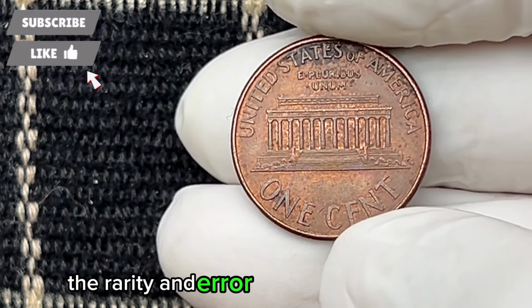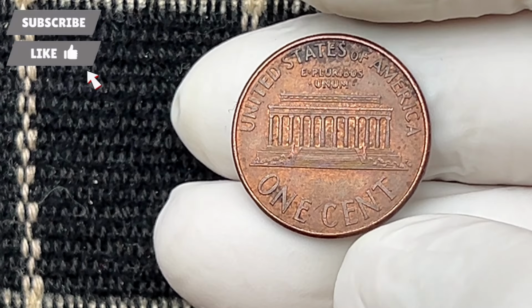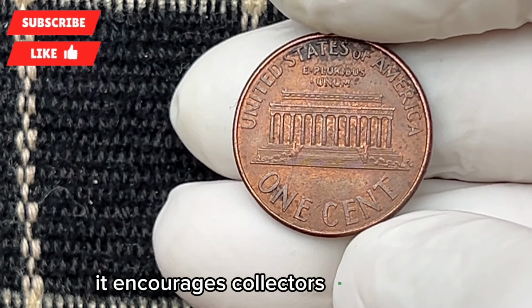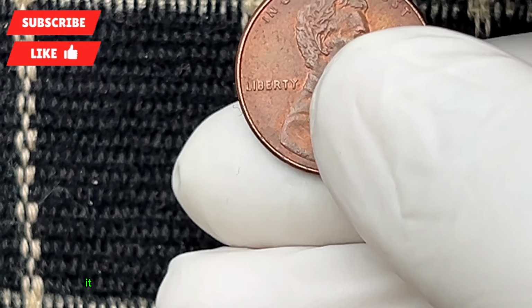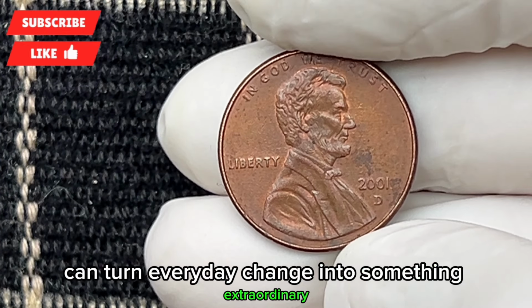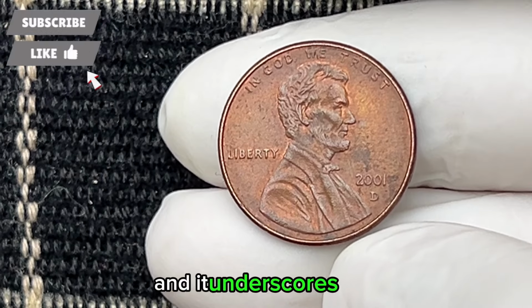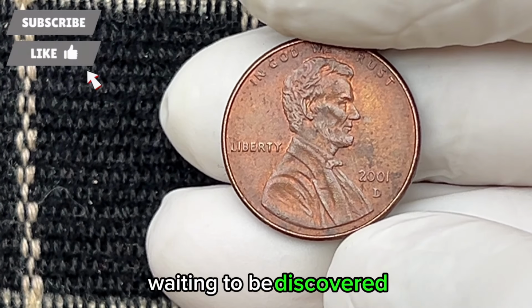The rarity and error make it not just a coin, but a piece of history from the mint itself. It encourages collectors to examine even the most ordinary-looking coins carefully. It shows that knowledge and attention can turn everyday change into something extraordinary. And it underscores why the world of coin collecting is full of surprises waiting to be discovered.